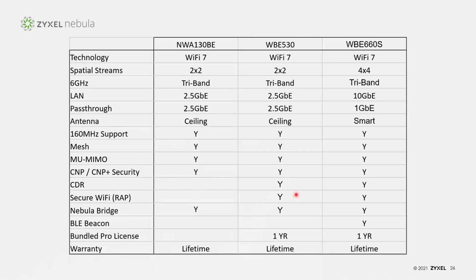You need that CDR functionality, collaborative detection and response, for increased security on your network. Or you want to use this access point as a secure Wi-Fi access point, which basically converts the access point into a cloud-managed VPN appliance that you can use to allow remote workers to easily connect back to the corporate office. And then the WBE660S basically doubles the speed on the wireless side of things, gives you everything the WBE530 had, and then also adds in the Bluetooth beacon technology on top of that. All of them come with a lifetime warranty.